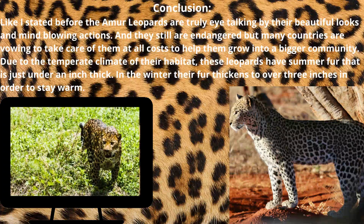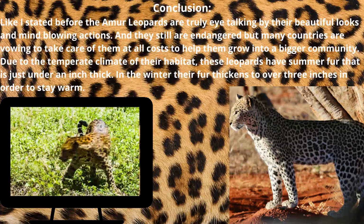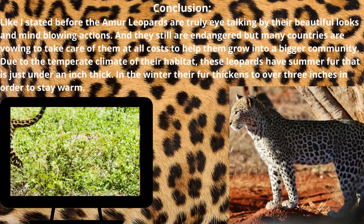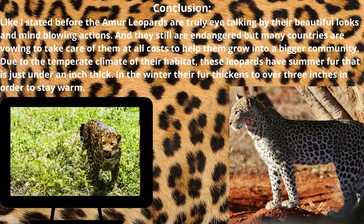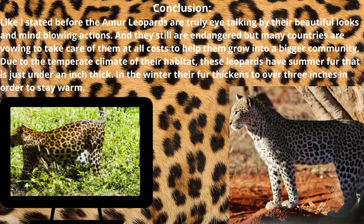Like I stated before, the Amur leopards are truly eye-taking by their beautiful looks and mind-blowing actions, and they are still endangered, but many countries are vowing to take care of them at all costs to help them grow into a bigger community.